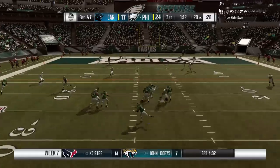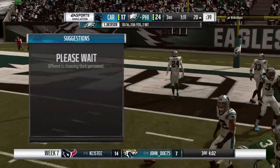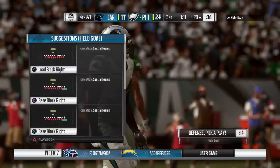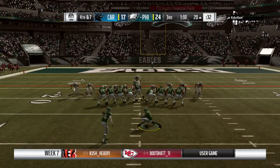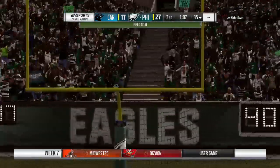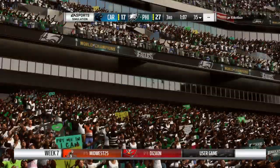Now it's Jackson. And he couldn't hang on to it through the contact. Incomplete. That's a good job there creating the contact to force the incompletion. And now, since it's 4th down, that should set up a field goal situation. And a nice sigh of relief defensively to be able to hold them to 3. And his kick is indeed good. And that will push the lead up to double digits now at 10.